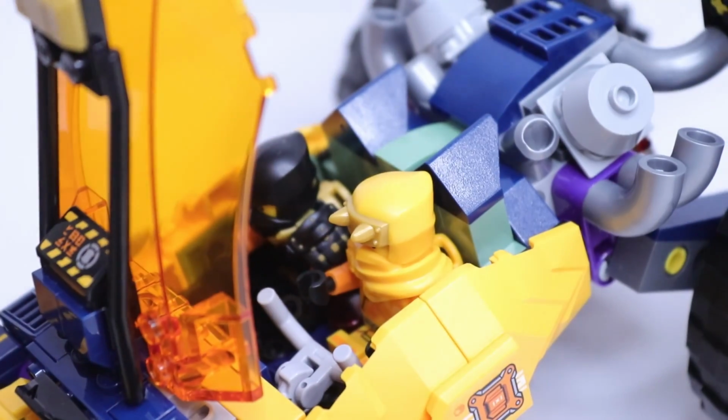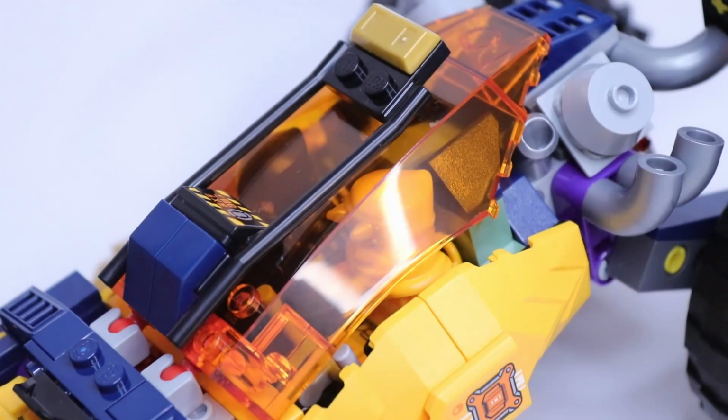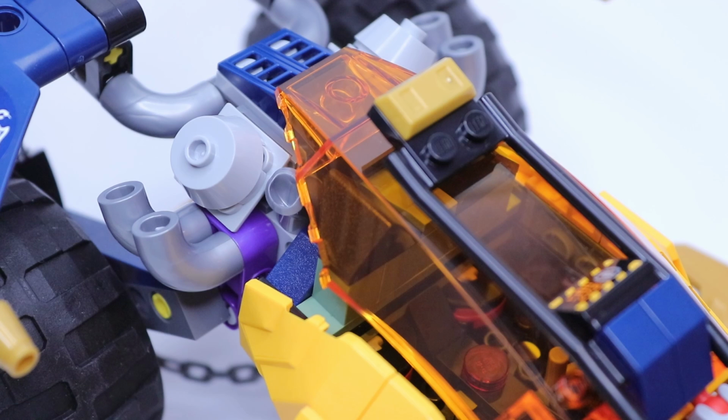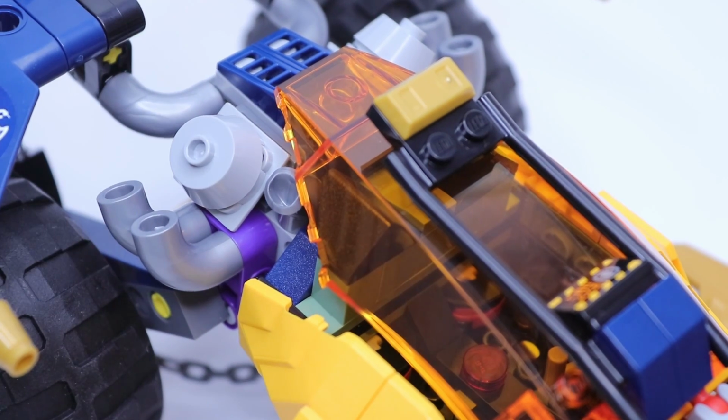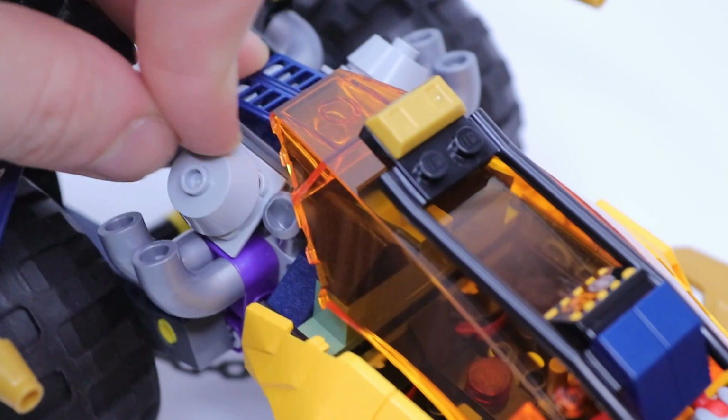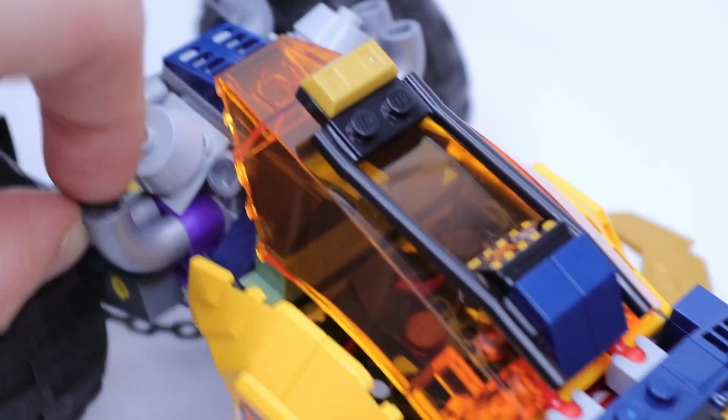And then we can close this whole area up, and I think it looks really nice how they sit in there. They can look out of the windshield quite comfortably. Behind the seats we have this cool engine details with this engine piece here and a little cone up here that can be angled up and down, as well as these curved pipes that can also be moved back and forth a little bit if you want to do that.